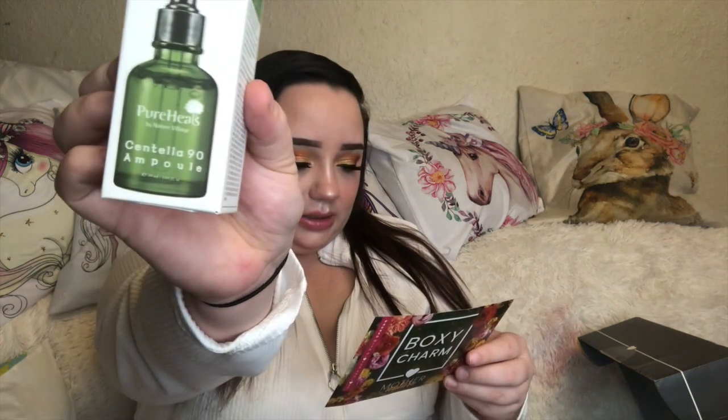I like that. Very cool. All right, so we're at $176 with our 5 items. This is the 6th item, Pure Heals. Here's what it looks like.